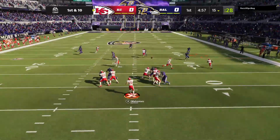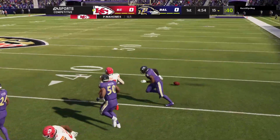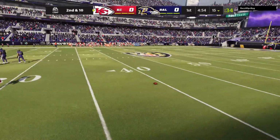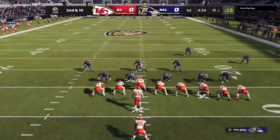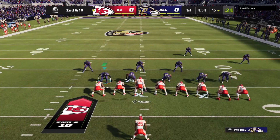Looking to throw is Mahomes. And a dangerous throw there as that's knocked down and incomplete. Quarterbacks work all the time on manipulating a defense with their eyes and their head movement. In this case, he just stared the receiver down. That allowed for excellent coverage, able to knock that one away. An incomplete pass on 1st down. That leads to a 2nd and 10.